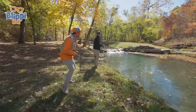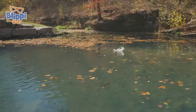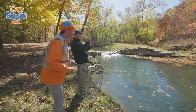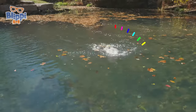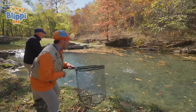Whoa, look at it go. It's spinning through the water. Looks like the fish are liking it. We got one. That was so fast. It came unhooked. Oh, that was close, yeah. Oh, there's another one. We got one, yeah. I'm gonna see if I can catch him in my net.